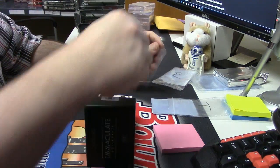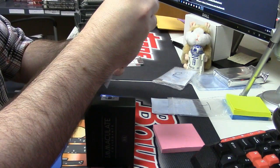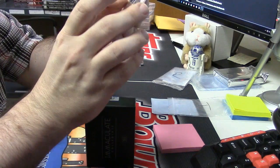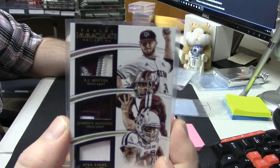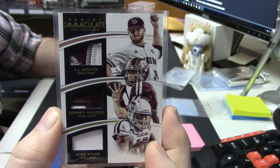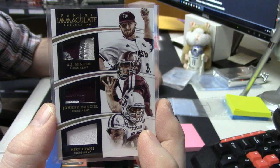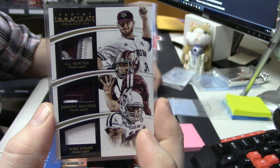Oh, this is kind of a cool card. If you were a Texas A&M fan, 18 out of 25, triple relic. You have a 3-color for AJ Minter, a 2-color for Johnny Manziel, and a 1-color for Mike Evans. Dude, an A&M fan would lose their mind for that card. That's a nice card.